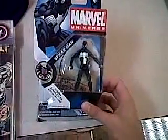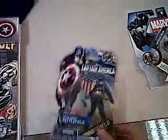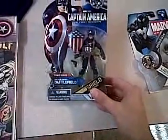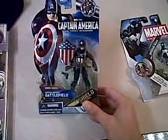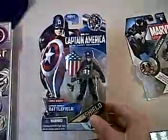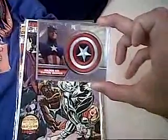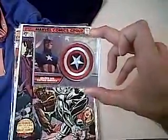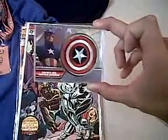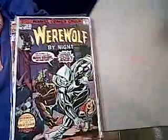Now on to some Marvel Universe here. We got the black suit Spider-Man. Really sweet. And we got the Captain America Battlefield comic series cap, which is really awesome. There's a closer look. Pretty cool. And the next thing we got here is a Captain America official movie patch from the Golden Age cap. If you guys saw my last pickups video, I had the Modern Age cap, so I decided to get the Golden Age one. Really cool.